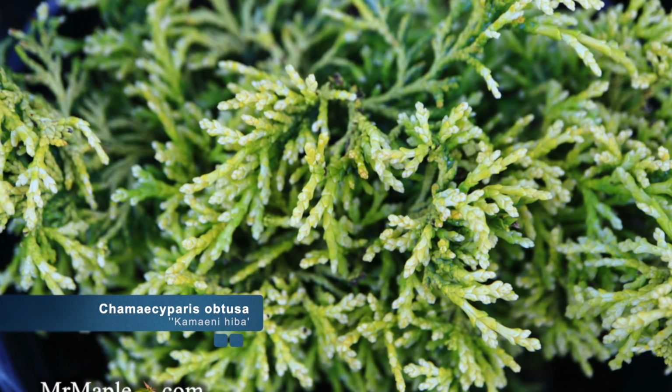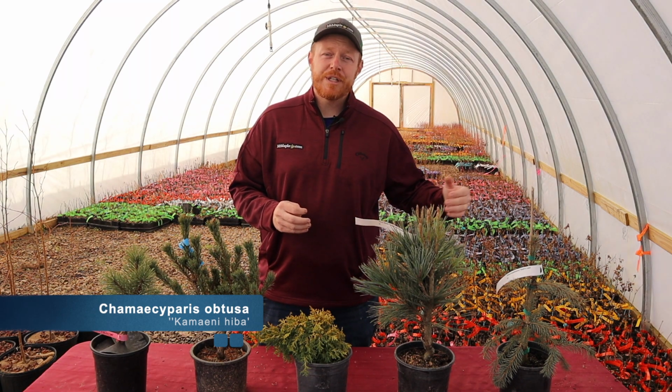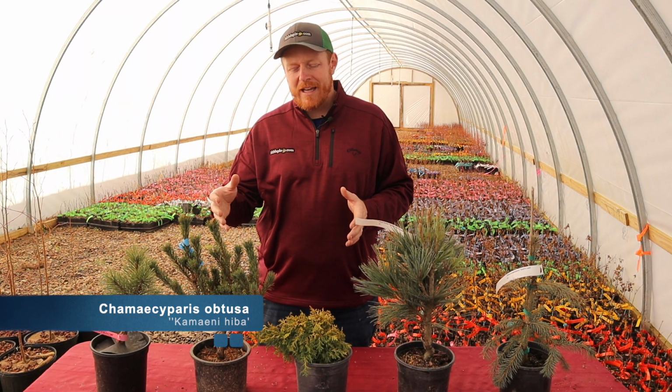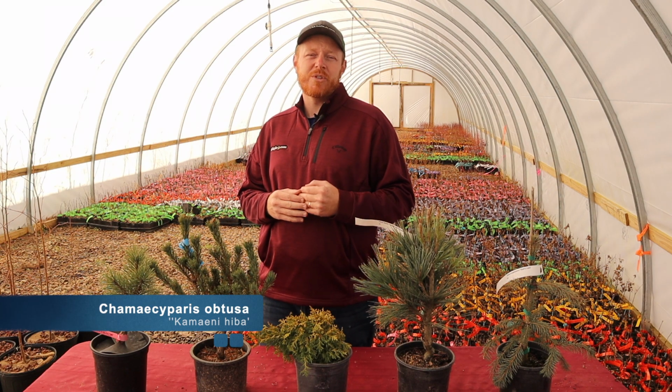So being a Hinoki cypress, this is good zones 4 through 8. That means you can go down a zone colder than your Japanese maples with this, all the way to zone 8. And in zone 8, you may need to give it some protection from the hot afternoon sun if you're in one of those hotter zone 8s.